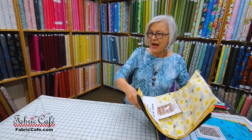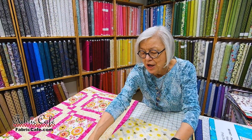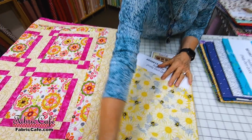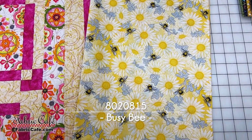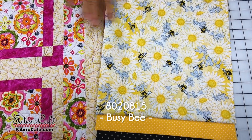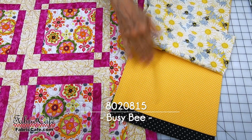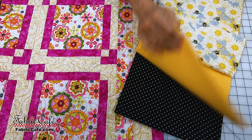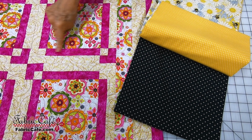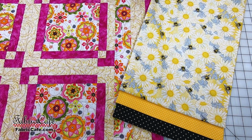Now this is the fabric. We don't have any more of the great pink motif that we have here, but we have some pretty, pretty daisies and bumblebees. So this is your focus fabric. It's going to go in the large block. Then you'll put this bright yellow polka dot. That's going to be in your background. And then your black polka dot is going to be your borders. This is going to be absolutely adorable.